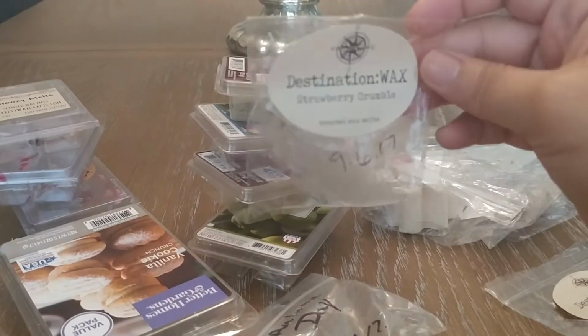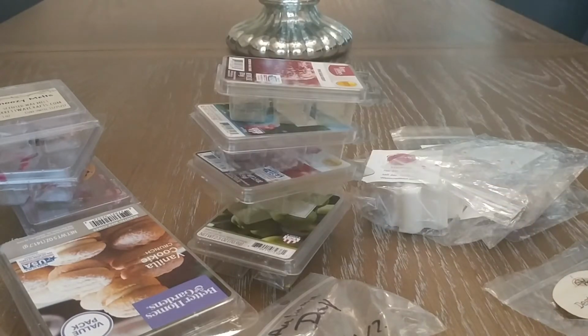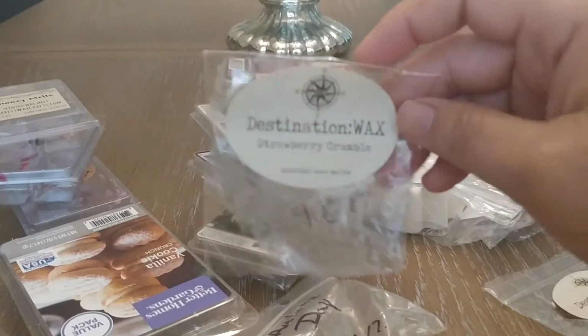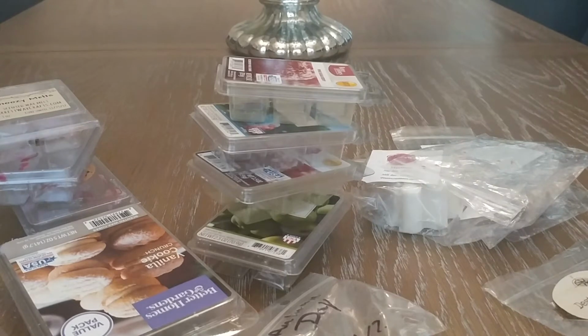I don't know what the crumble's supposed to be, but I didn't get a ton of that. To me, this was more of an artificial, just kind of strawberry scent. It wasn't the most authentic strawberry. I did enjoy it. I would pick it up again, but yeah, really nothing special to me.